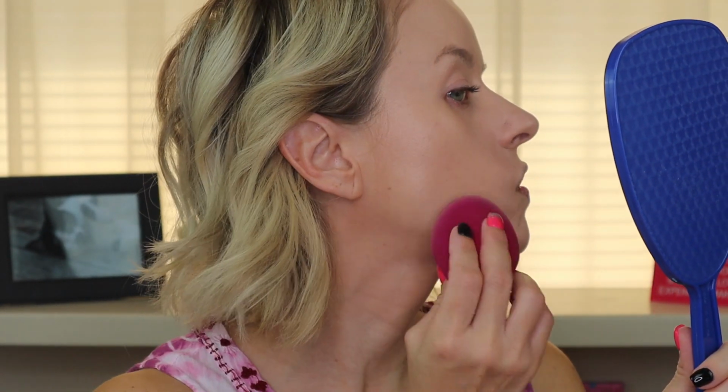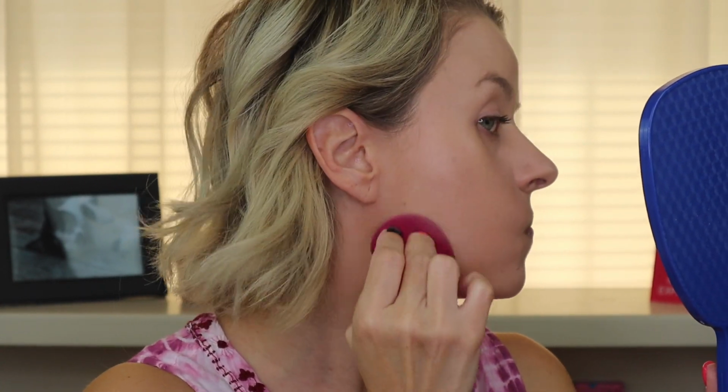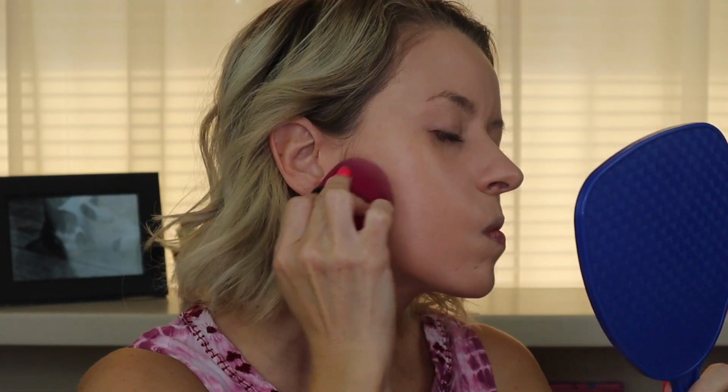I kind of feel like it's amplifying my pores. It's making them more visible. But I don't know, maybe it just hasn't settled down yet. Let me add a little bit right here. Okay, so this is how it is laying on my skin. See, you can kind of see, I feel like my pores are more visible. We'll see what it does once I powder it and all that stuff.